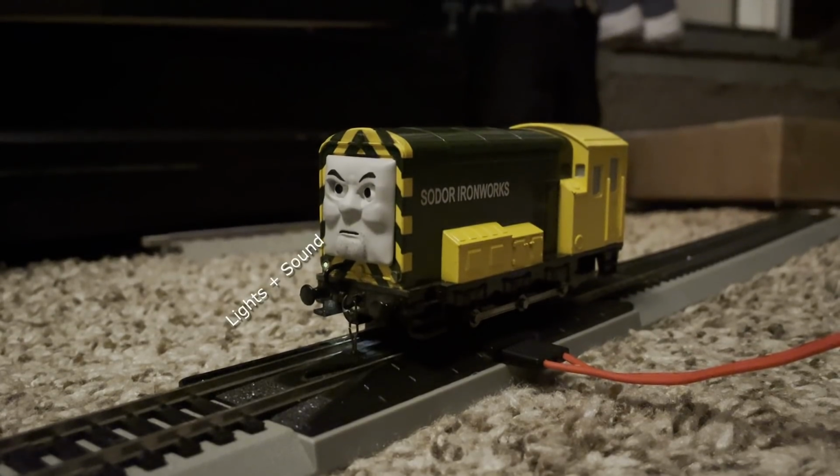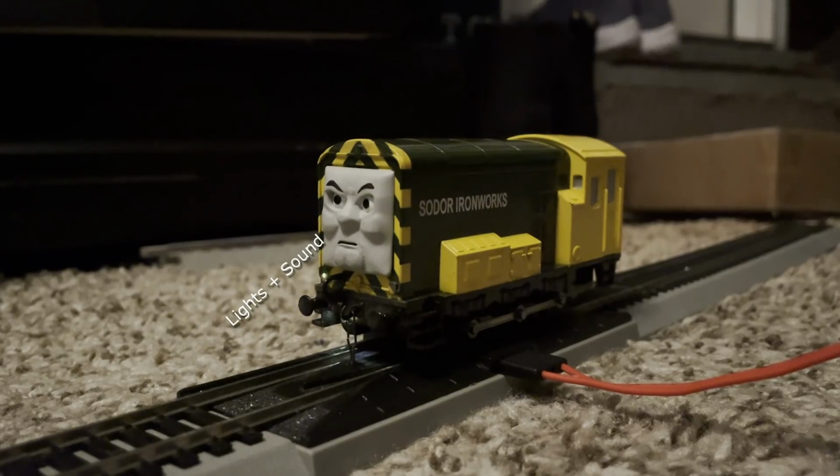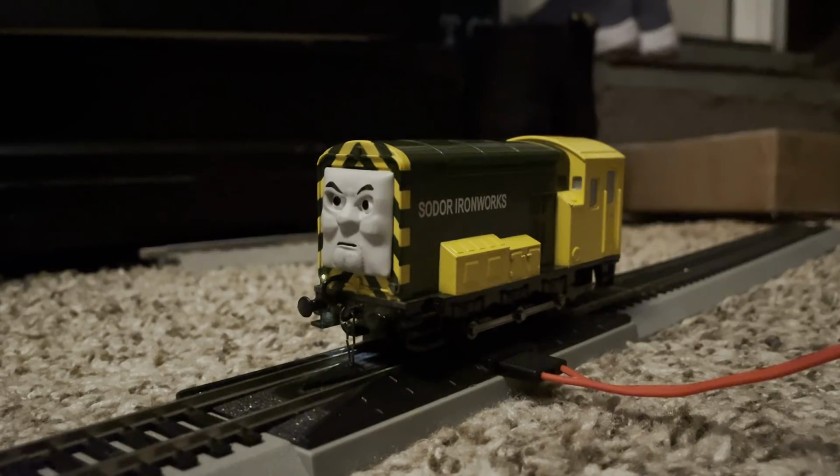Alright. Wow. Check out these horns. Horn 1. Horn 2. And horn 3.